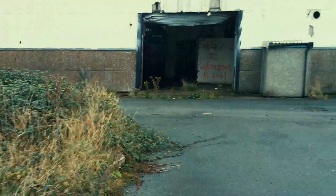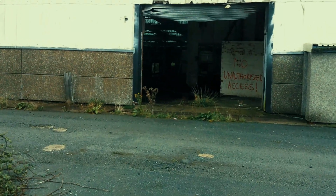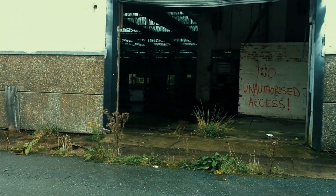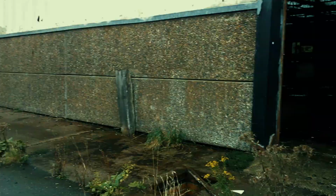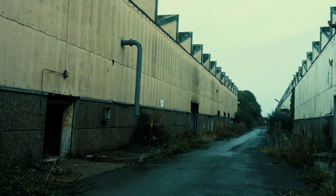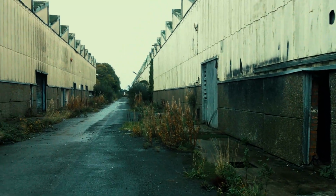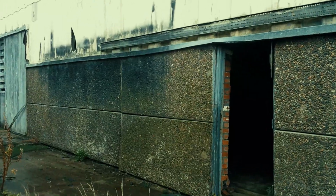So, we'll just have a quick walk in here. There isn't really much in the actual factory itself. But there we are. Just had the wildlife attack me then. At least it was the wildlife, not something or someone. There we go. It's been emptied. All emptied out, stripped of machinery and things like that.